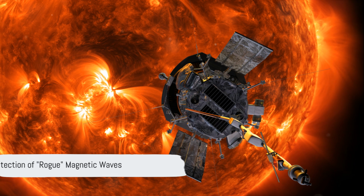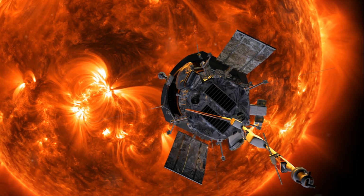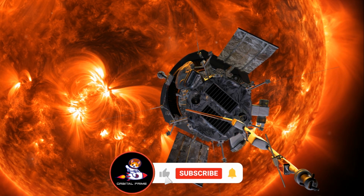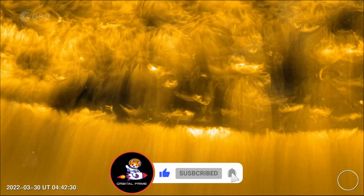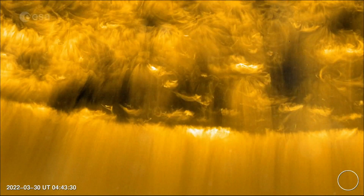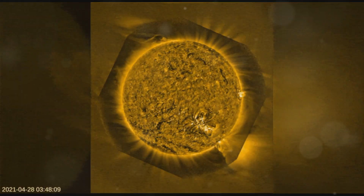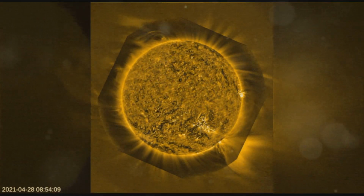Additionally, the Parker Solar Probe detected around 1,000 rogue magnetic waves in the solar atmosphere, which had the remarkable ability to instantaneously increase solar winds by as much as 300,000 miles per hour, and even completely reverse the local magnetic field. This discovery highlighted the dynamic and complex nature of the sun's magnetic environment. If you thought the list ends here, you are wrong.